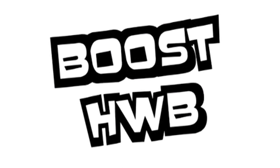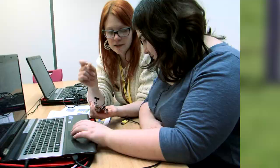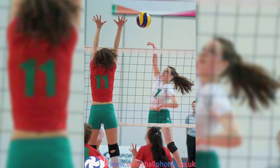Boost is our enrichment programme. It offers a wide range of activities for students to get involved with. So they can do anything from musical theatre to singing, game making, sporting activities. I'm helped doing the sound and lighting for the musical theatre Boost, and I've also been doing the volleyball. I've competed internationally and stuff.